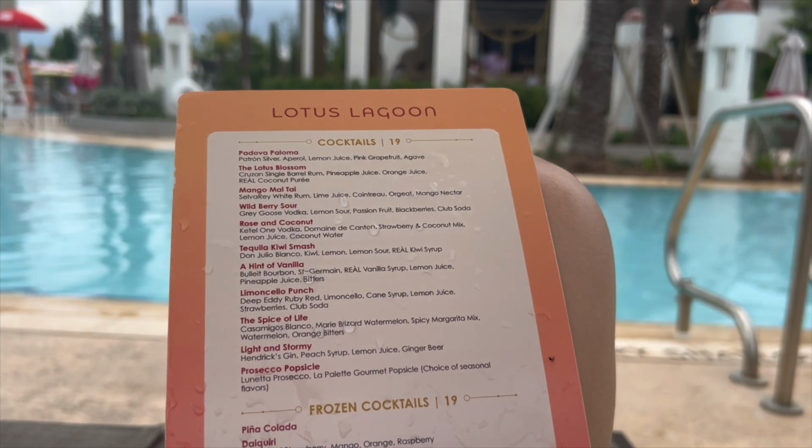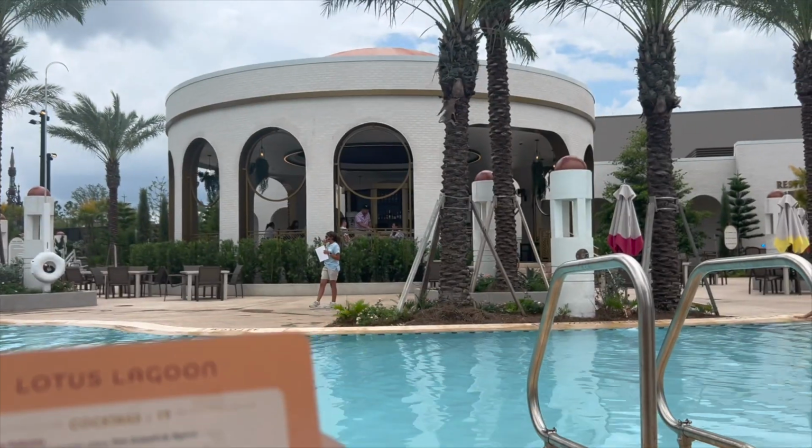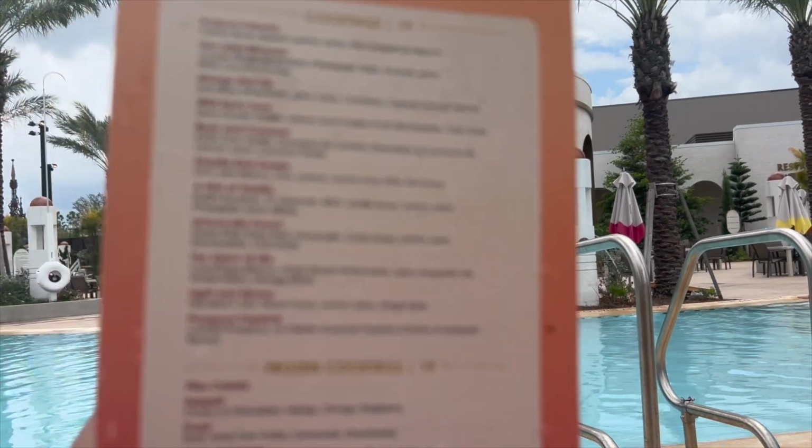Taking a look at the Lotus Lagoon menu here. So that is Lotus Lagoon in front of us, but they do have menus on all of them.